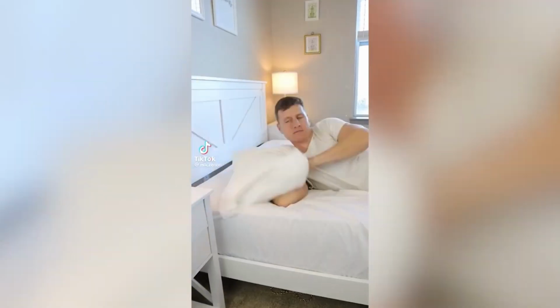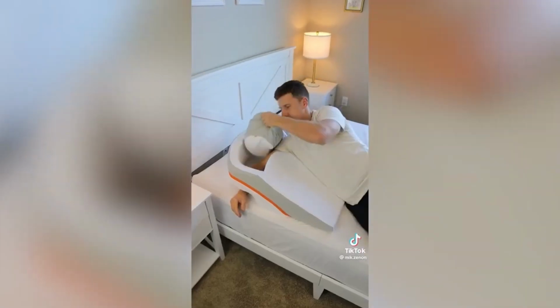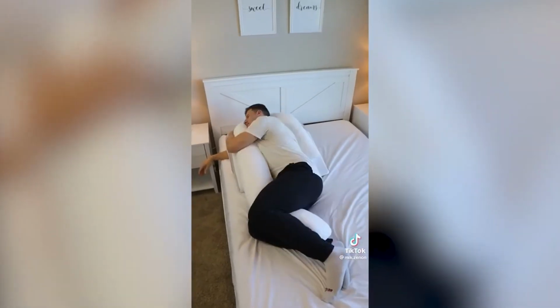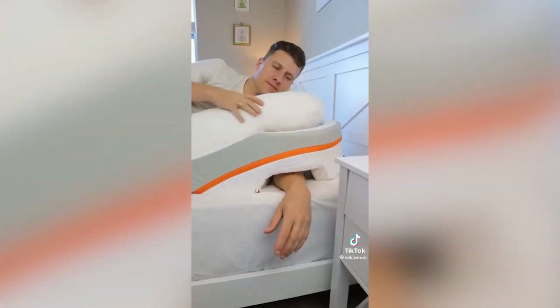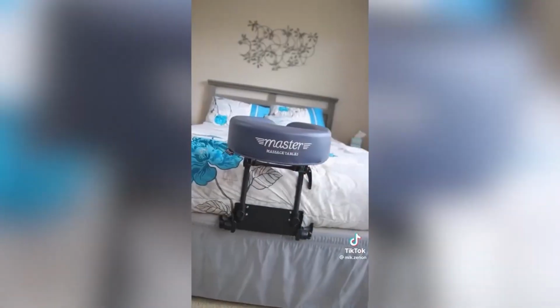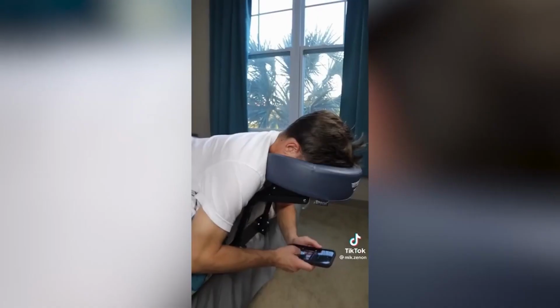Room hacks. If you get shoulder pain sleeping on your side, this pillow has a massive opening that serves as a pocket for your shoulder and a tunnel for your arm. It comes with a memory foam body pillow so you can sleep on your side and take the weight off your shoulders and knees and finally get a good night's sleep. And this gadget slides underneath your mattress and turns your bed into a therapy spot so you can relieve stress and get a proper massage from home.